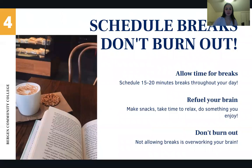This is important because if you just keep working and studying hour by hour, nonstop, then you're just messing up your brain. It only gets worse for you. Your anxiety is going to pile up and you're going to be more overwhelmed. You have things to do, and everything has a deadline, and it's like, what am I going to do, right? So you want time for breaks. It allows you to refuel your brain. Either make some snacks or take time to relax. Do something you enjoy, like walking outside, watching a movie, or playing a game, whatever helps you. Make sure you don't burn out, because not allowing breaks is just going to overwork your brain. It's not good for you.